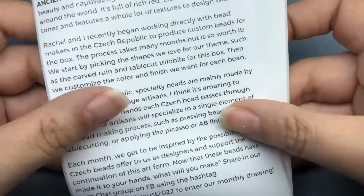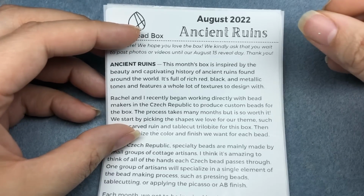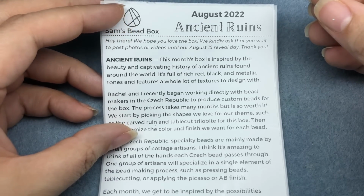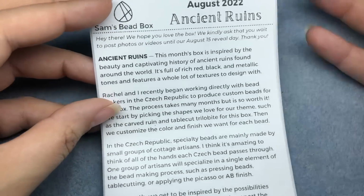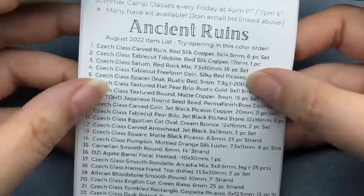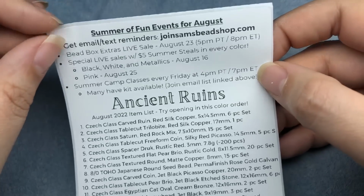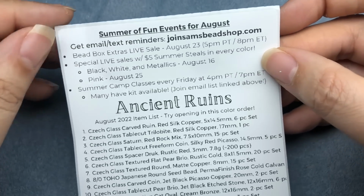Let's get beading. So that makes me so happy because I've said this so many times. I would love to be a person who just designs beads. Like I do that with my own personal beads, but to design some Czech glass beads would be amazing. I do want to go to the Czech Republic and take some bead tours. That's like my bucket list item.